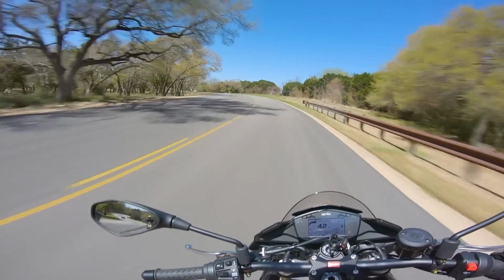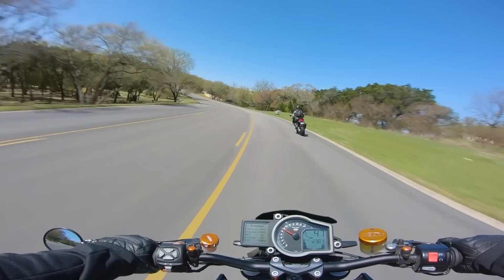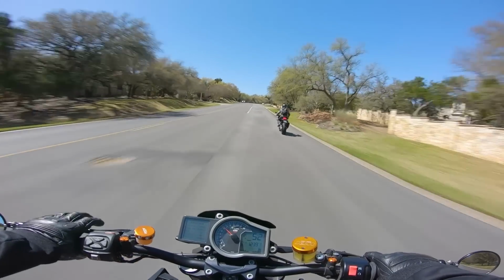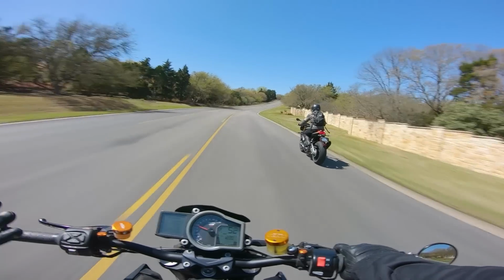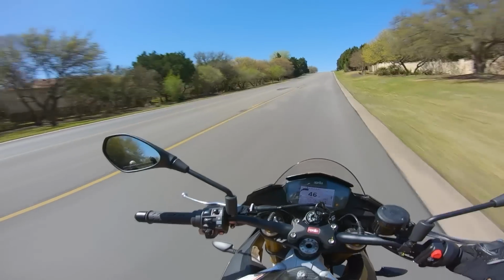Spite, how do you feel about the ZH2? The ZH2 is a laugh riot, man. You open it up and it's just giggle factor to the max. It'll put an ear-to-ear grin on your face no matter what you're doing and where. Yep. But it is a little manic, you know? Would you say it's more manic than the Super Duke you're on right now?